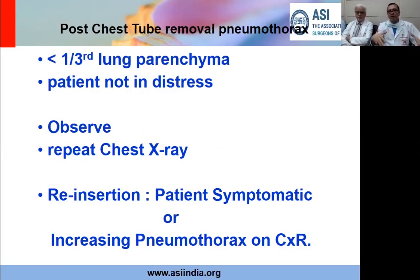Sometimes after removal of the chest tube, the patient has taken a breath and some air has gone inside. What do you do? You do a chest x-ray, you auscultate, you find there's a slight decrease in the air entry, and the x-ray shows some pneumothorax. What do you do? Well, first of all, you have to see whether the patient is comfortable or in distress.